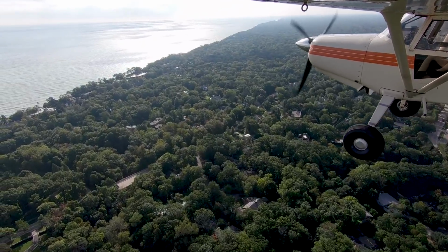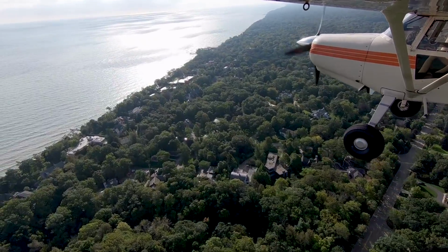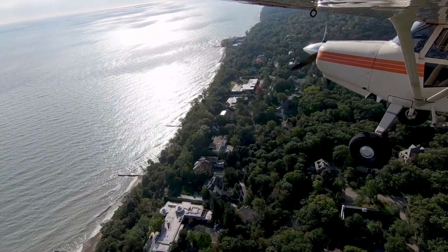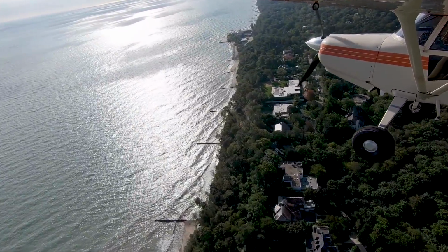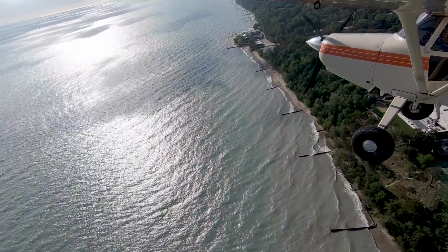Executive Tower, Lakefront 83 with you for the visual 16. Lakefront 83, Executive Tower, runway 16, clear to land. Clear to land 16, Lakefront 83. And Lakefront 83, I do have more close to a clear departure and right-hand side. All right, thank you.